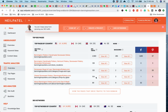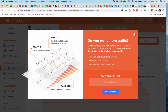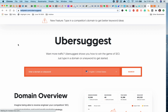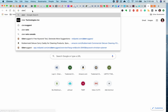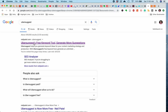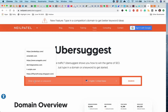Okay, next step, we're going to go to Uber Suggest. Yeah, I know. Okay. This is it. I'm going to show you how I got here, actually. If you just go to Google and type in Uber Suggest, you'll get to Neil Patel's free keyword search tool. And then you can type in the domain, which was, what was it? I already forgot it now.